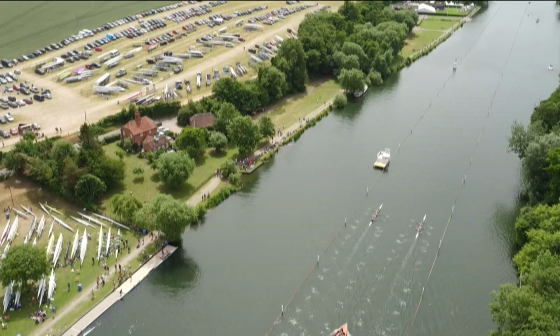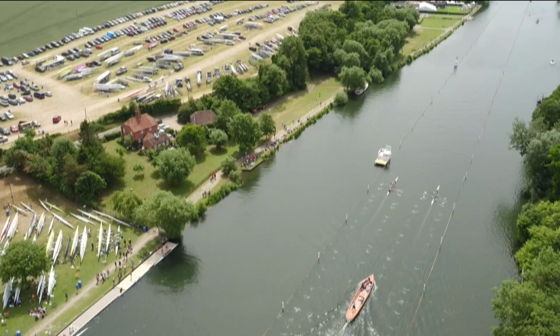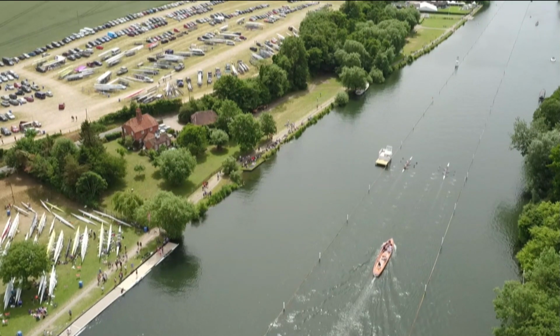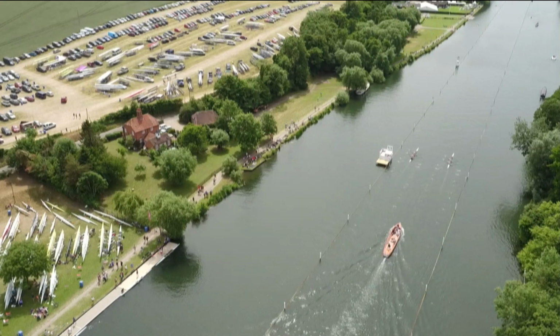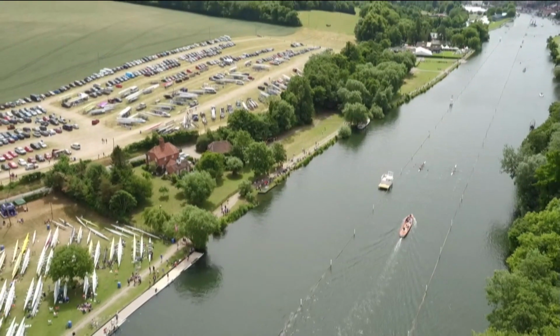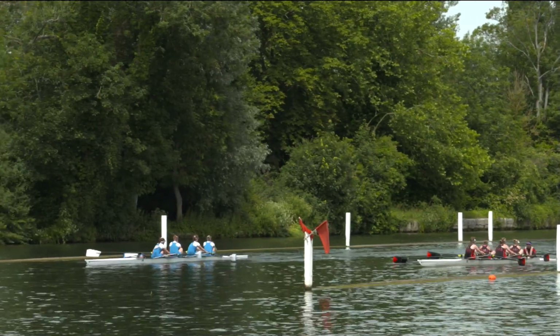Yeah, they've timed that perfectly, haven't they? They've just raced their own race, really. And I think we can see there the use of quite a strong race plan by the looks of it, not getting phased by the fact that we're down off the start and coming through and breaking Great Marlow School to come down towards the finish.